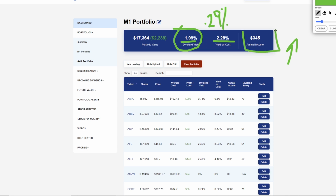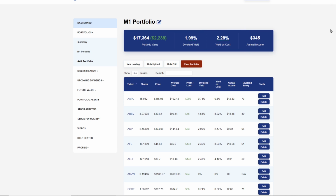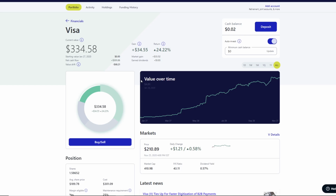Real quick side note too, you can see my annual dividend expectations are about $345 every single year from just this portfolio. This is effectively if I don't buy any more stock into the company, which, if you guys know, obviously I'm investing every single week, so regardless, I'm going to be having this increase as well too. But that's exciting. Very, very exciting stuff. So let's keep going on here.